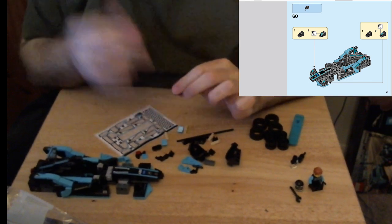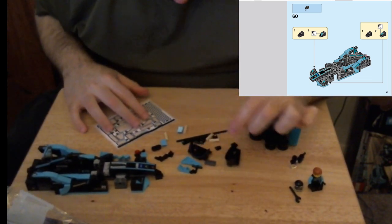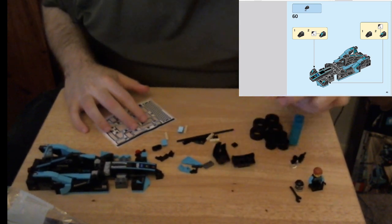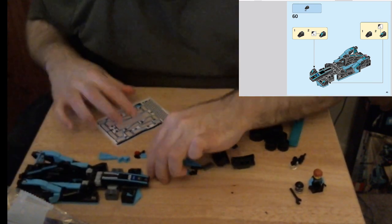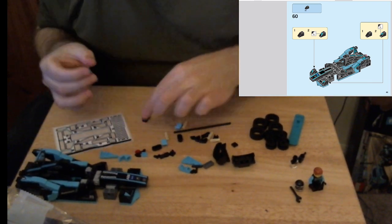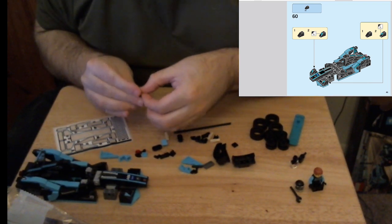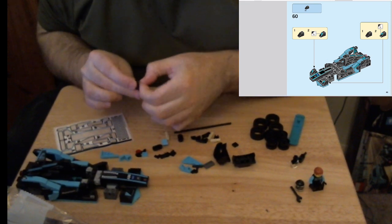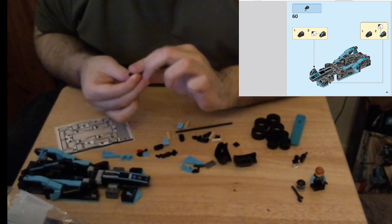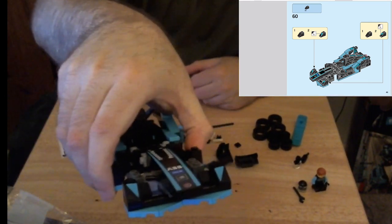Okay, so this sticker will go here, or I should say that piece will go there, and then I need to make its twin. So where's the other little slope? There it is. And the sticker sheet for this car is almost used up. Okay, so that's what those two little stickers look like on the front of those slopes.